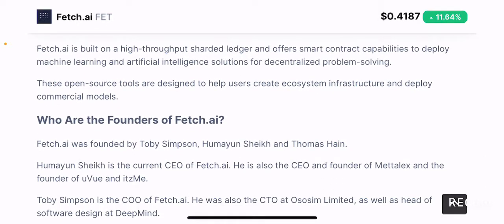So Fetch.ai is built on a high throughput sharded ledger and offers smart contract capabilities to deploy machine learning and artificial intelligence solutions for decentralized problem solving. Again, this is probably one of the main highlights of this project because any project can become an Internet of Things platform, right? In the crypto space, you can have numerous IoT devices and create your own token, reward people for plugging in and playing with devices that you may produce, and then call it a cryptocurrency, right? But Fetch.ai does something much further than that.